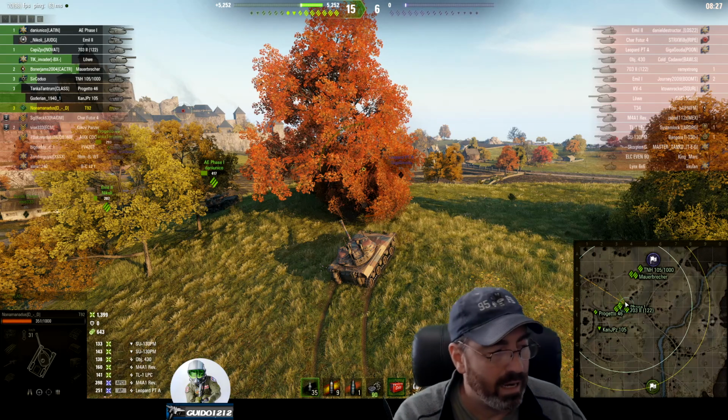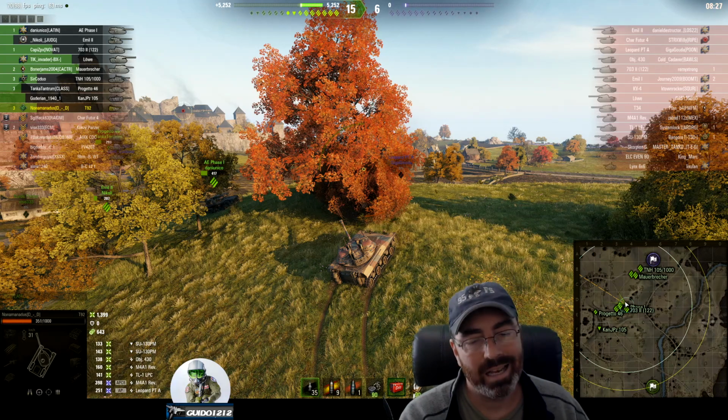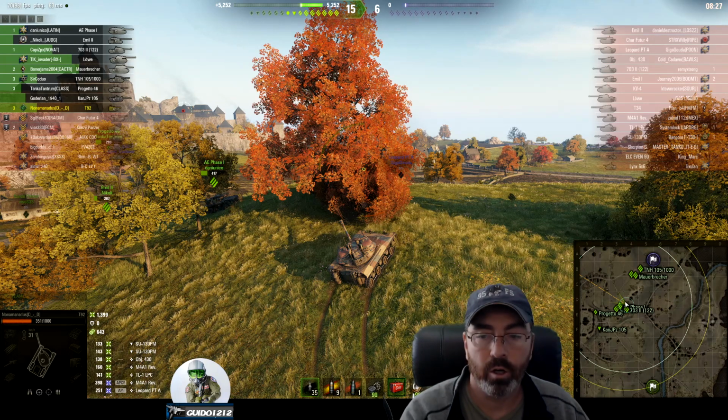The only argument I would have is maybe just a little bit too passive in that middle part where we were hanging out in that bush, but we were trying to track down that wheeled tank. The last thing we really want to do is get in a circling fight with a wheeled tank, because he might maul us before we can get rid of him. So there is that argument right there.